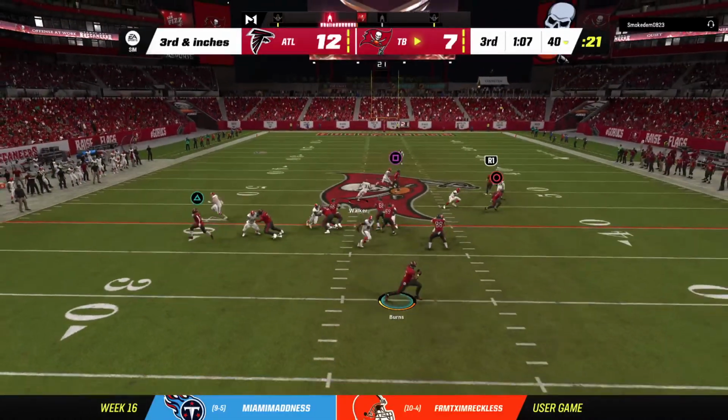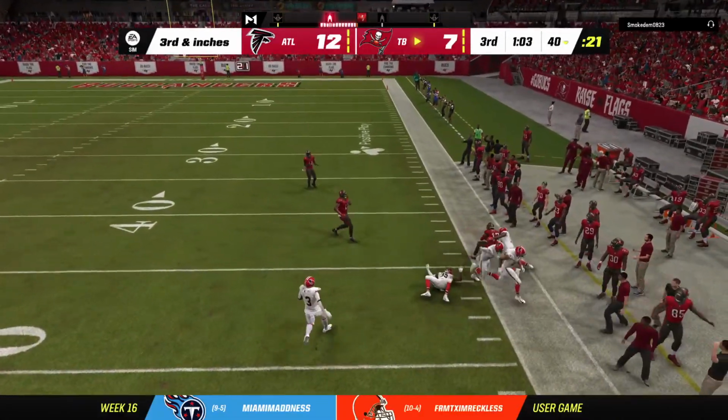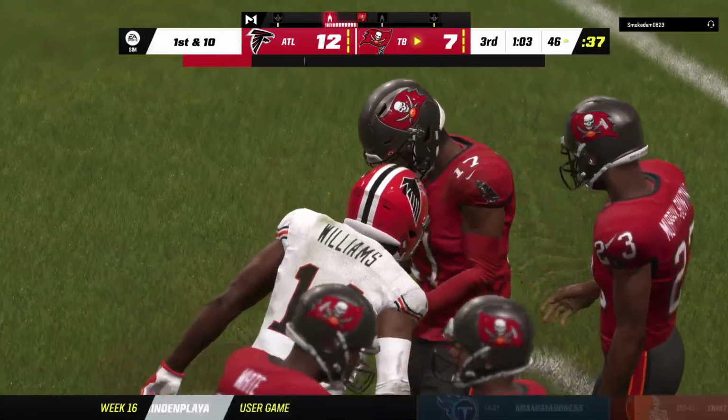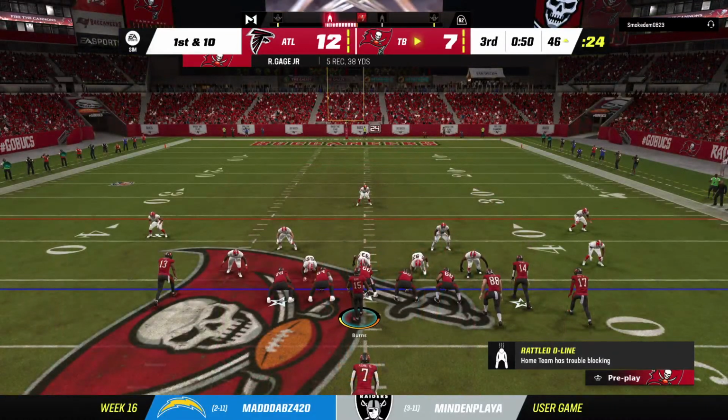Off the bootleg, Burns. And a quick throw here, that's complete. And he'll take this to the other side of midfield before going out of bounds. His fifth catch tonight, and it's good for a first down.